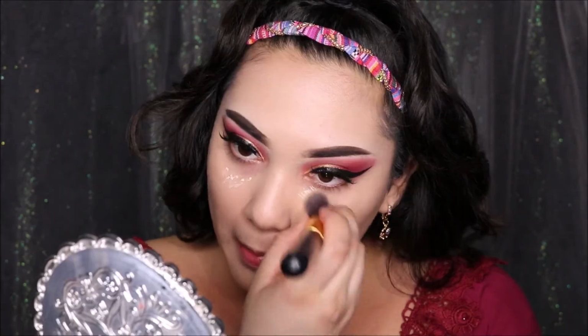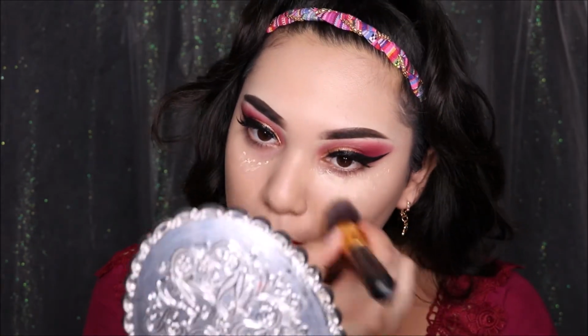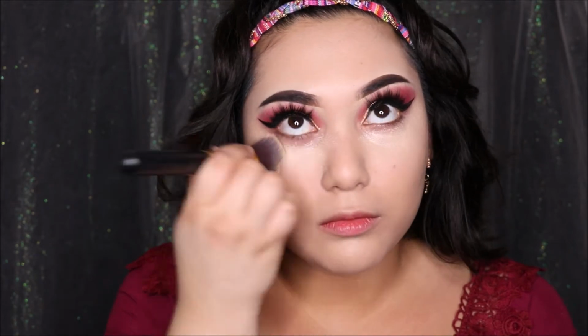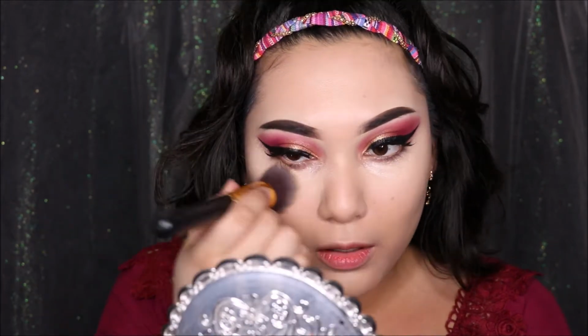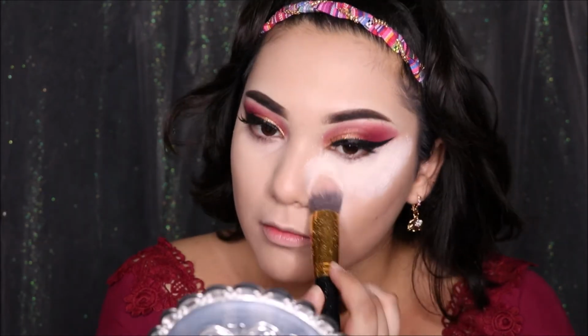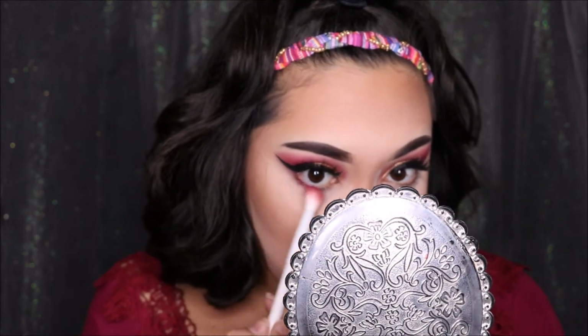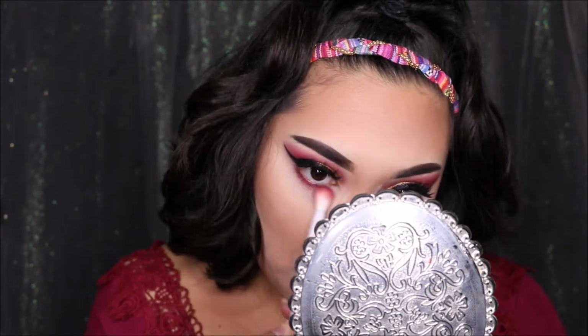For concealer, I used the Hard Candy Glamouflage Concealer in the color Light. I then proceeded to put powder on my face and under my eyes to bake a little. I picked up some pink eyeshadows and I smudged it on my lower lash line to finish off the eyes.